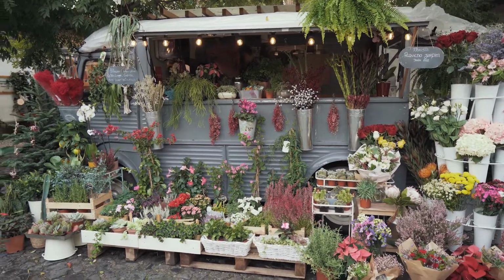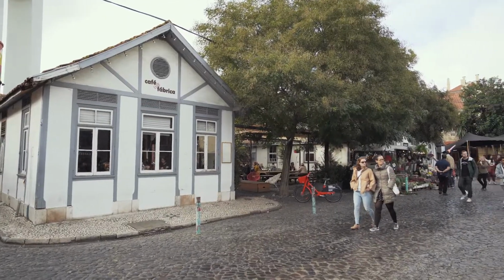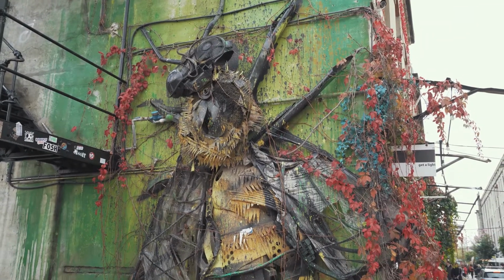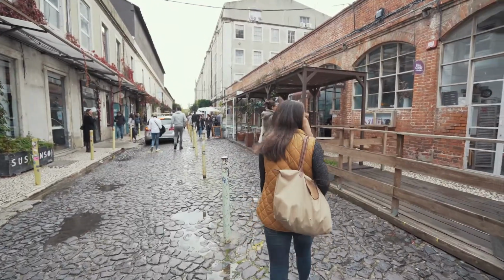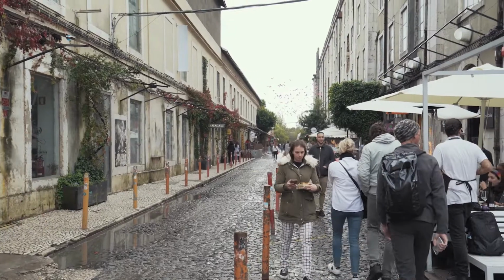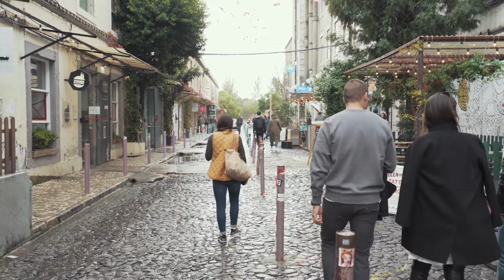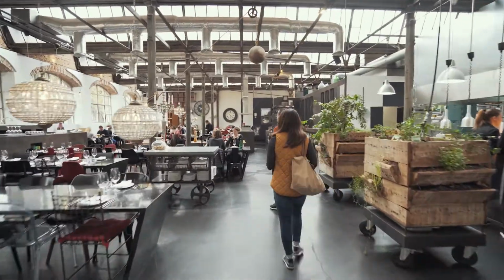It used to be an old industrial area that was about to be torn down, and a private investor came in at the last minute and bought it. It's now been revitalized with creative spaces, restaurants, and on Sundays they have a flea market. So we're going to check out the flea market, grab some food, check out the space, and then we'll head back to Lisbon.